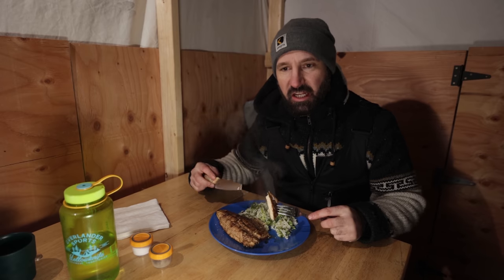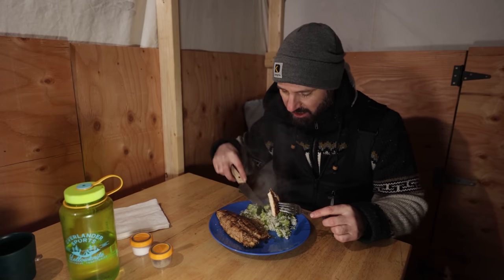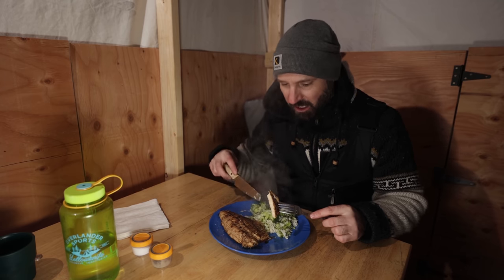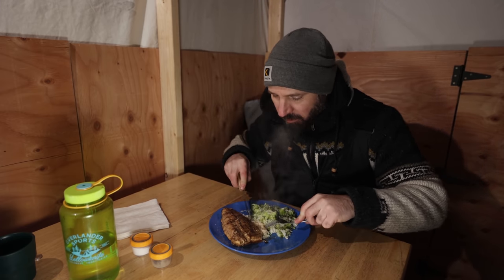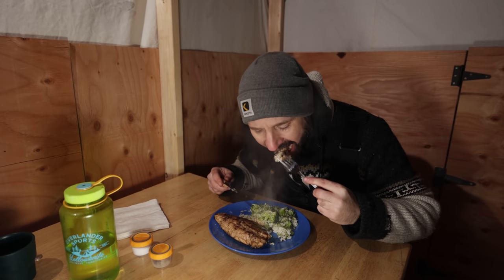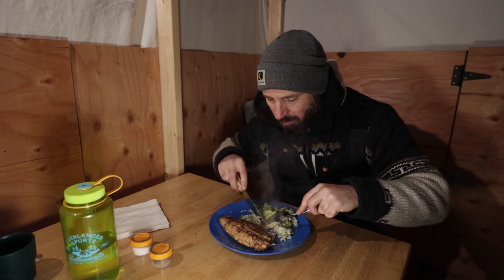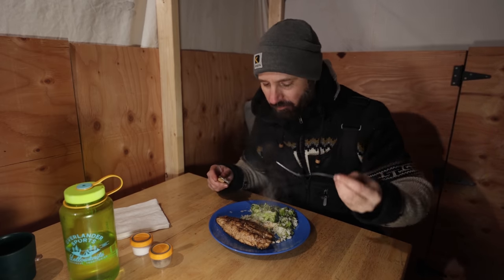Once you do it, if the skin is cooked really crispy, like I have it right now, you have to eat that. It is delicious going in. It is delicious. Wow. Mmm. Oh, man. Oh, wow. Skin is just really crispy.